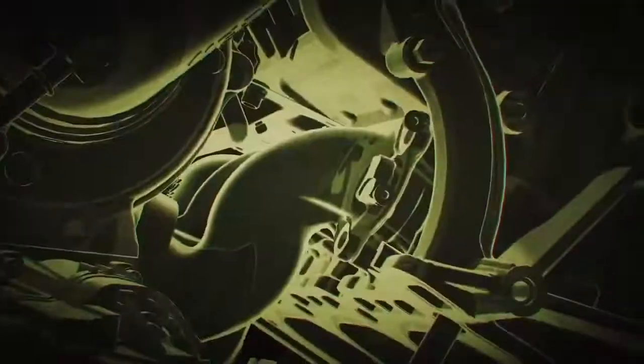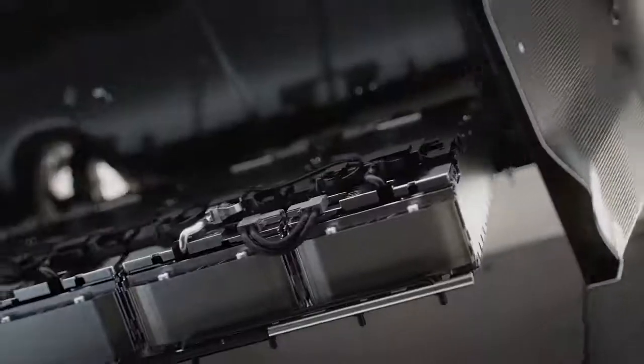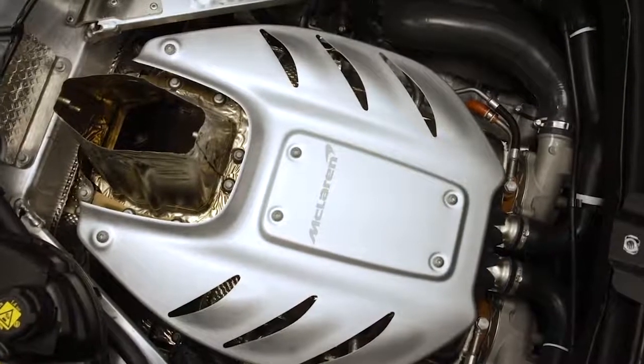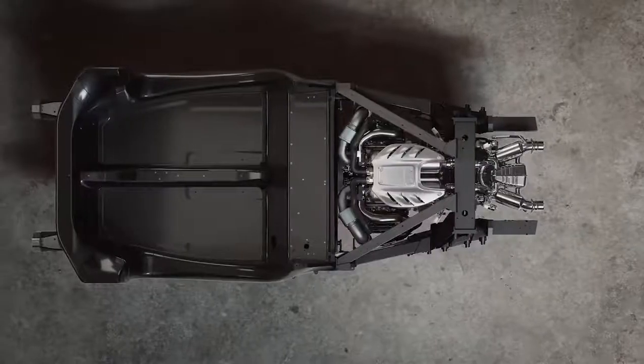Most importantly, MCLA is optimized to work with our all-new high-performance hybrid powertrain and exploits McLaren's core competitive advantage when it comes to electrification, which is lightweighting. MCLA has been designed hand in hand with our all-new high-performance hybrid powertrain. At its heart is an entirely new 3-litre V6 engine with a pretty unusual 120-degree V-angle, of course featuring direct injection.